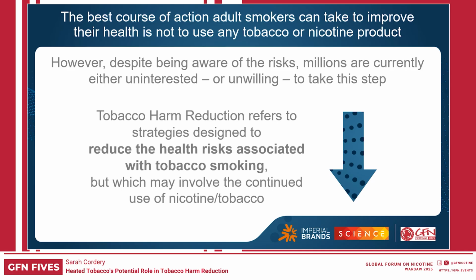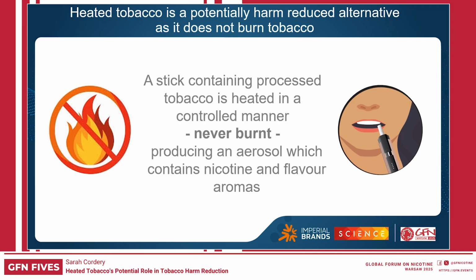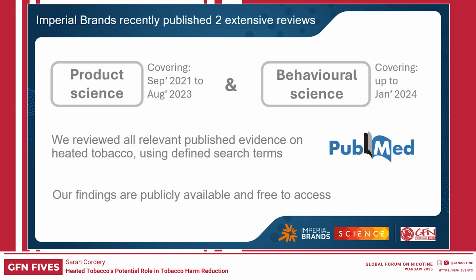Tobacco harm reduction refers to strategies designed to reduce the health risks associated with tobacco smoking, but which may involve the continued use of nicotine and/or tobacco. Heated tobacco is a potentially harm-reduced alternative as it does not burn tobacco. A stick containing processed tobacco is heated in a controlled manner, never burnt, producing an aerosol which contains nicotine and flavour aromas. Around 10 years has passed since the current market leader was launched, and the category is gaining popularity.